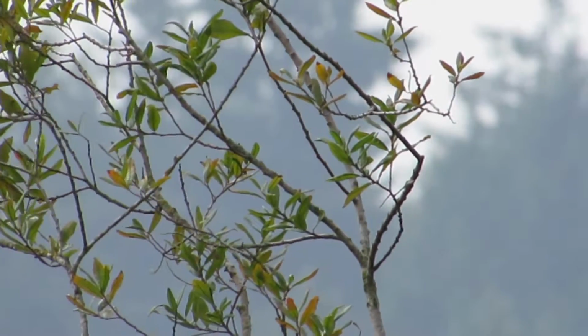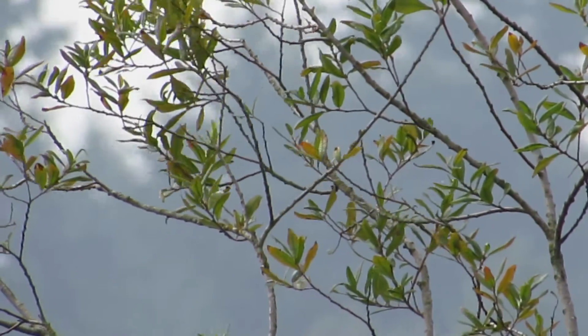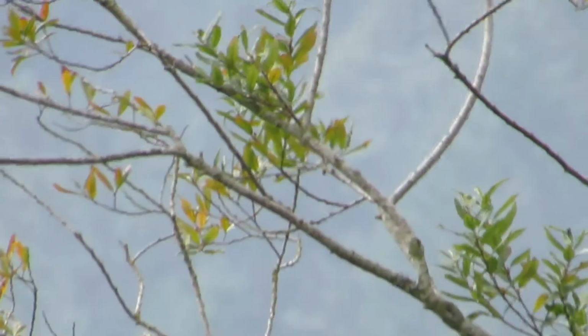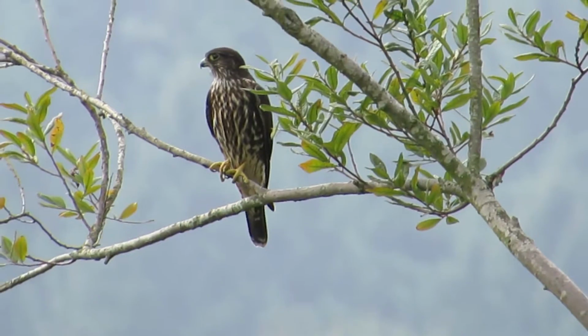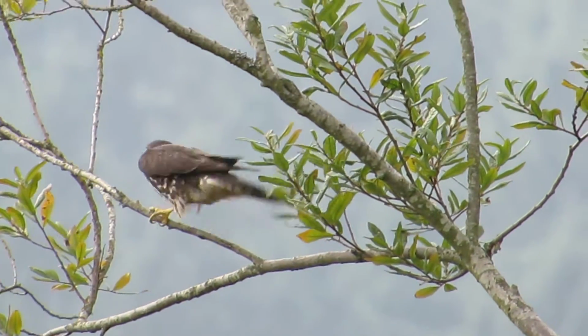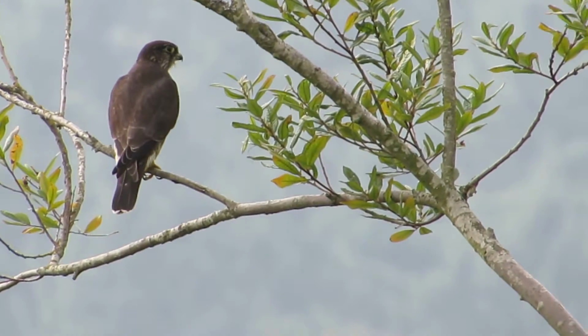Our Merlin's coming back to the tree. He'll land a little bit lower. See if we can get in on him. There he is. He's had quite the hunt there. We'll just keep an eye on him.